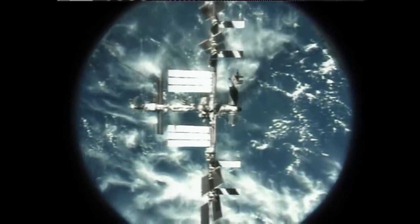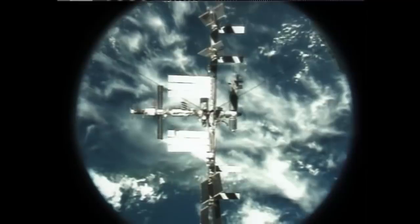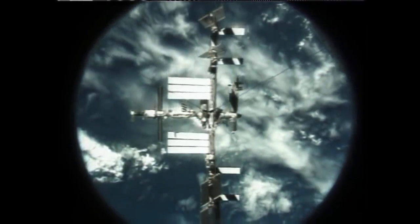And on either side, those two large modules. At the bottom is the European Space Agency's Columbus Laboratory. And on the top of Harmony, as you look at this view from directly above the space station, is the large Japanese segment of the complex, the Kibo module, and its external experiment platform.